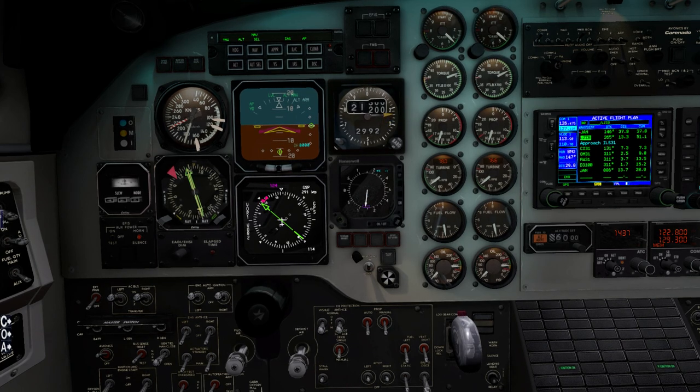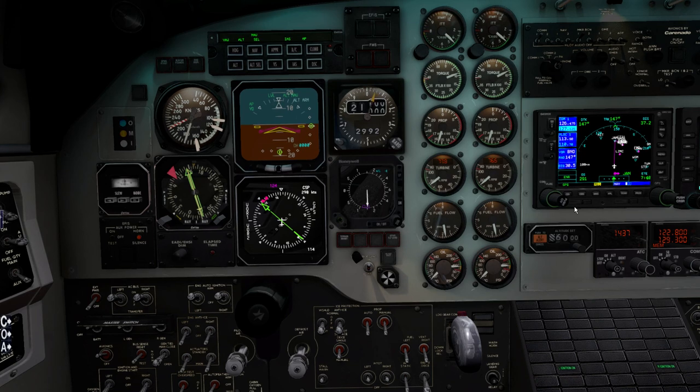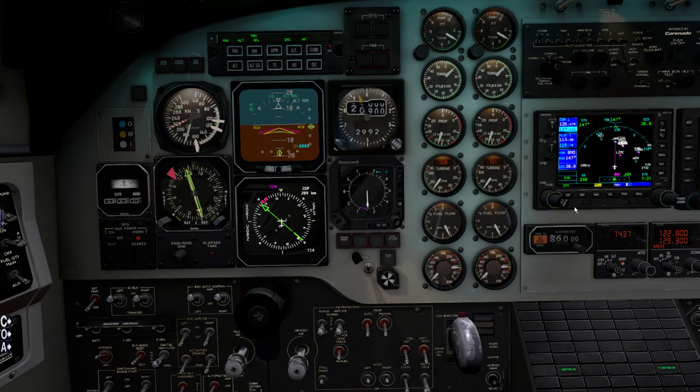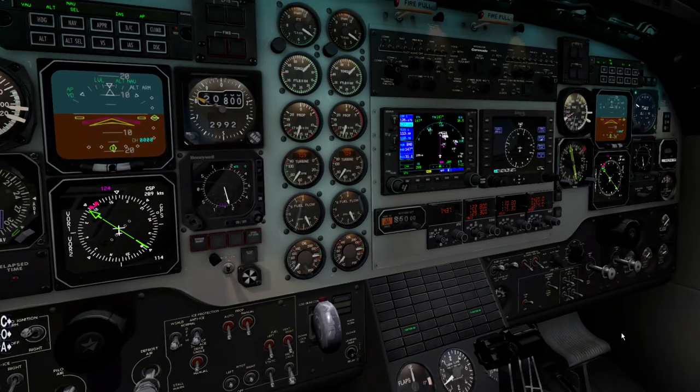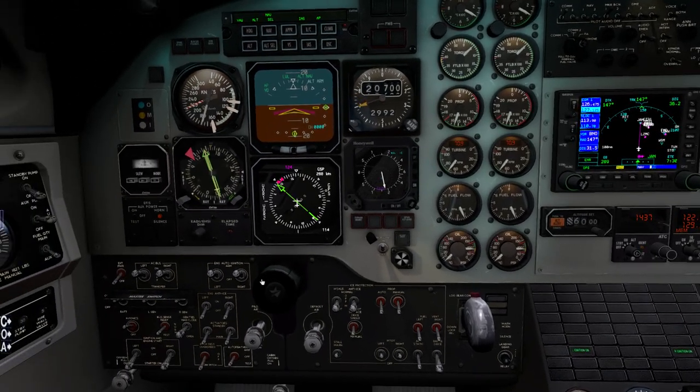Yeah, I'm gonna have them vector me, so that's not gonna be a problem, I hope. So we want to pull back on the turbines now, a lot. There we go, that's flight idle. Ignitions are now armed. Shall we? Let's turn those off. We don't need them.